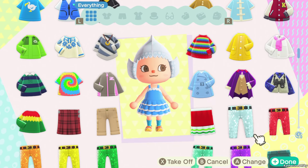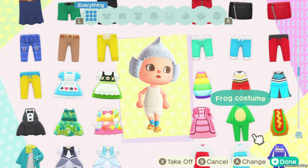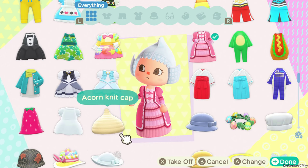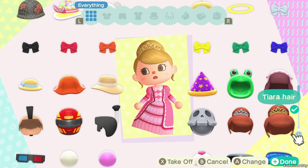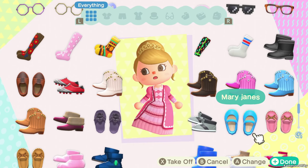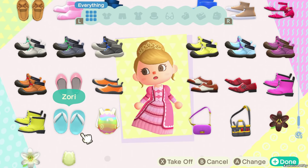Oh, we have vampire clothes. Hello. I'm looking for a dress. This one. Fashionable royal dress. That sounds amazing. Now, milkmaid's hat is probably not going to do that. So let's go with a tiara instead. Yeah, there we go. Do we have any fancy shoes? Look at these great shoes that I've picked up over the way. Cleats from Kicks. Oh, man, it's so good.